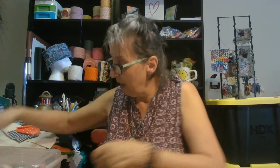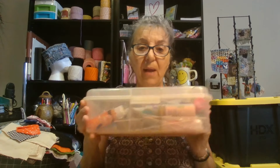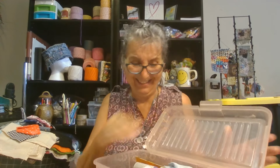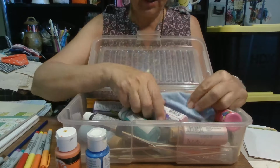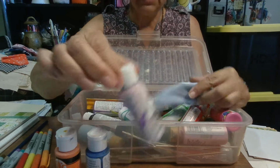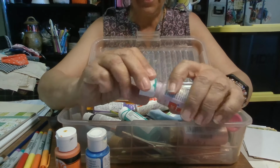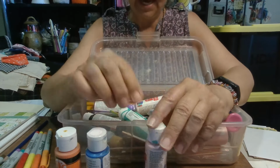But okay, so first, this is a plastic tub I got at the thrift shop. And I have a number of things in here. Figure out how to open it. So this is all my paints in here. Or not all my paints. I actually have more, but some of these are dried out. I bet you this is. Yeah, look at that. I'm going to add a little water to that, let it sit for probably a day.